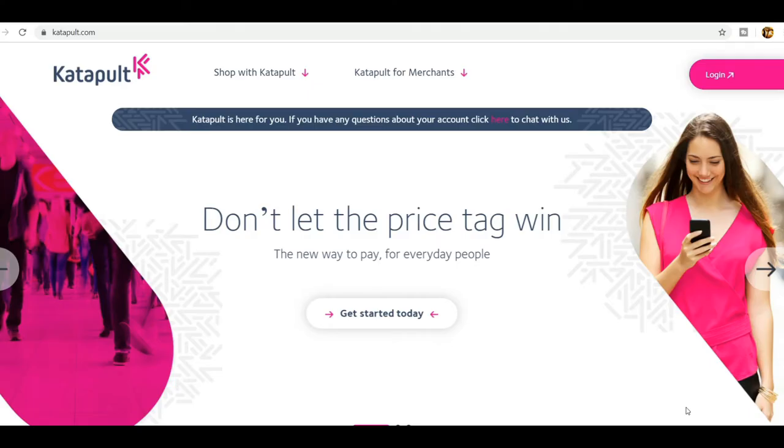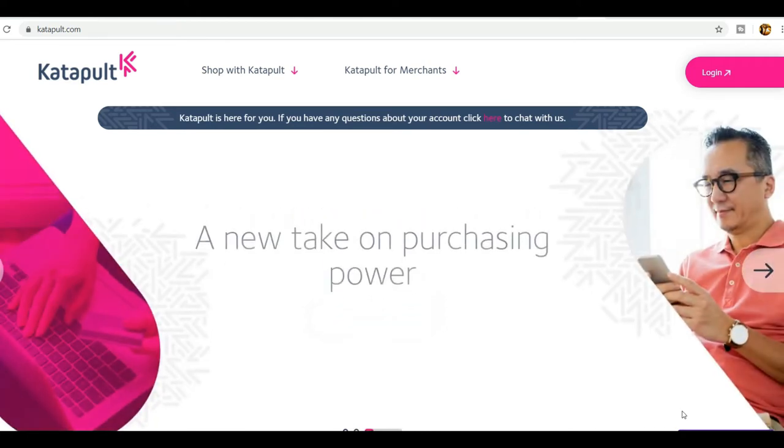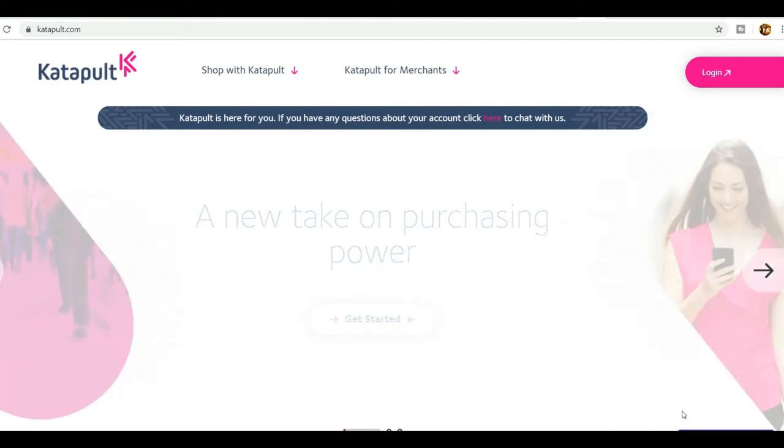The next item we have is Katapult. Don't let the price tag win. The new way to pay for everyday people. Welcome to the modern way to pay over time. Katapult was formerly Zibby, so you can check out the Zibby video so you can see what they were, and it's basically rebranding. Let's see what they're about.